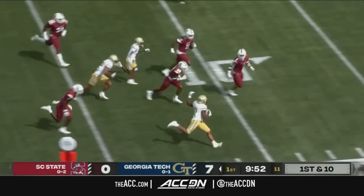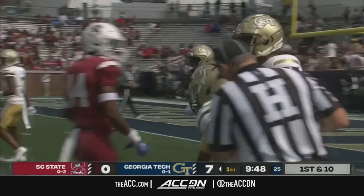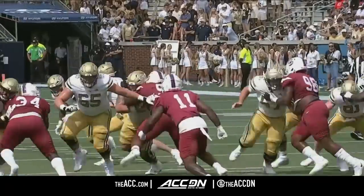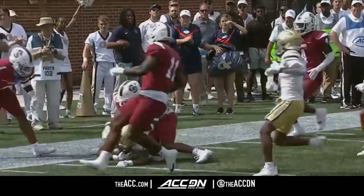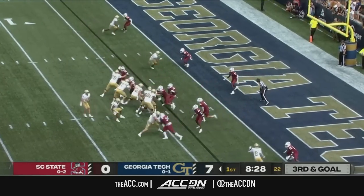Call confirmed. Now Cooley bounces it outside to the 10 and slips down near the 7-yard line. A pickup of 21 yards on 1st and 10. Able to get to the outside, bounce it to the outside. He's got good stop and go ability, and he's got good vision, and that's what you look for from your back. Scores in the red zone through 2 weeks, but just 2 of those have been touchdowns.